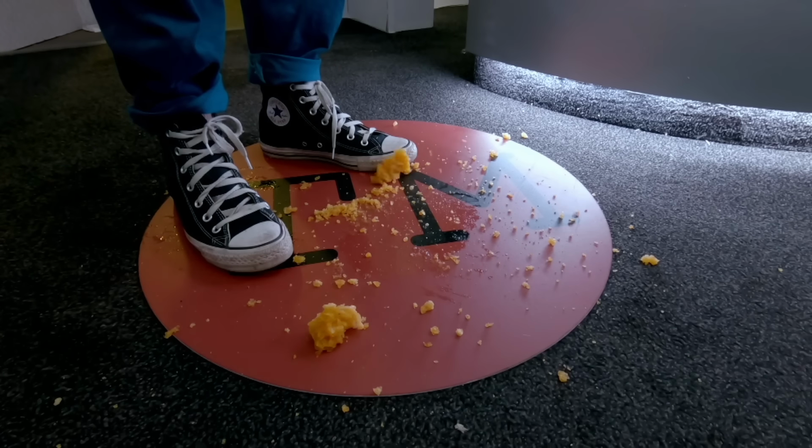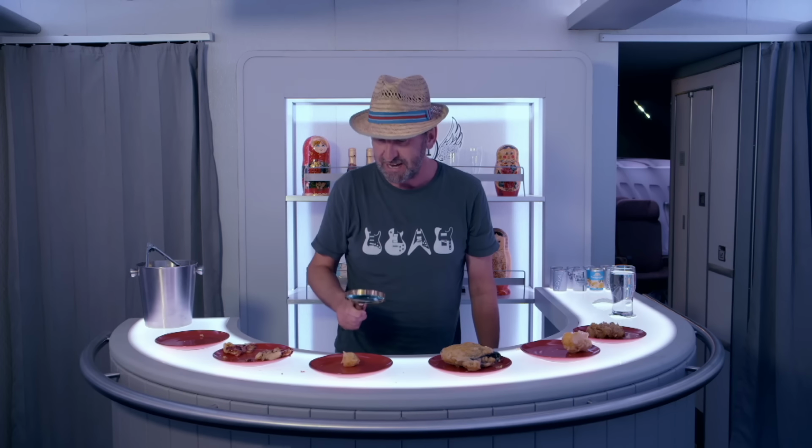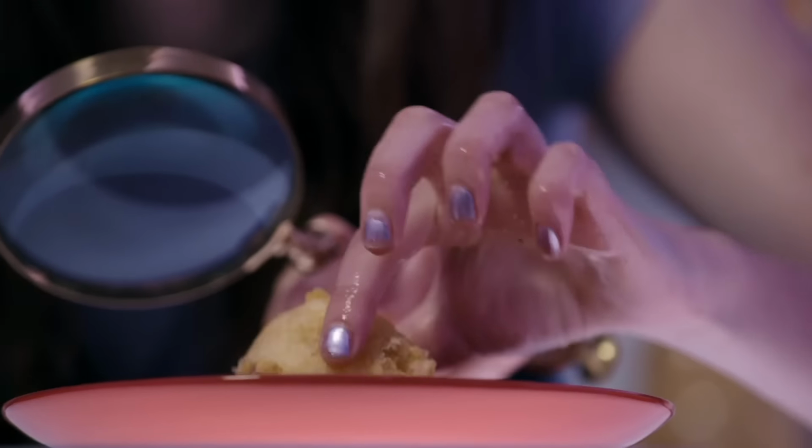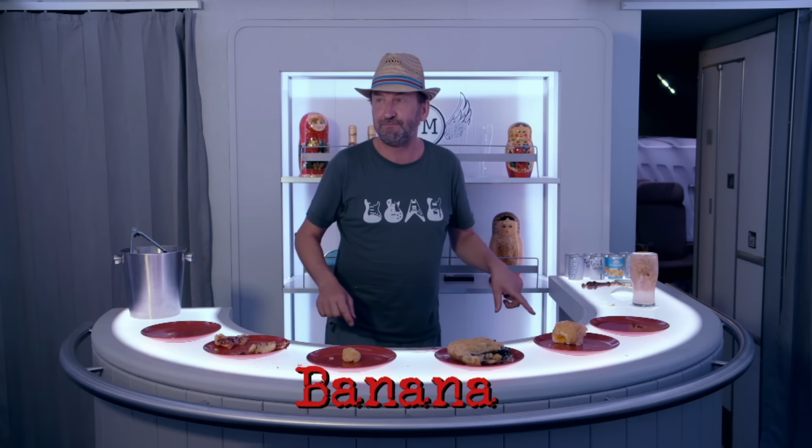I think that's just batter. Batter deep fried in batter. What's the point of that? Why didn't you say you can just look really closely? Shame, that's all I want to eat that. And I'm going banana.